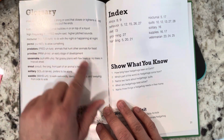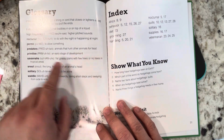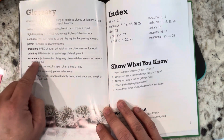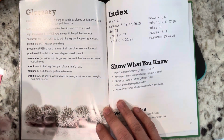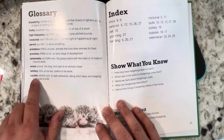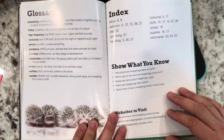Permit, to allow something. Predators, animals that hunt other animals for food. Primitive, an early stage of development. Savannas, flat grassy plains with few trees or no trees in tropical areas. Snout, the front part of an animal's head. Solitary, prefer to be alone. Waddle, to walk awkwardly, taking short steps and swaying from side to side.